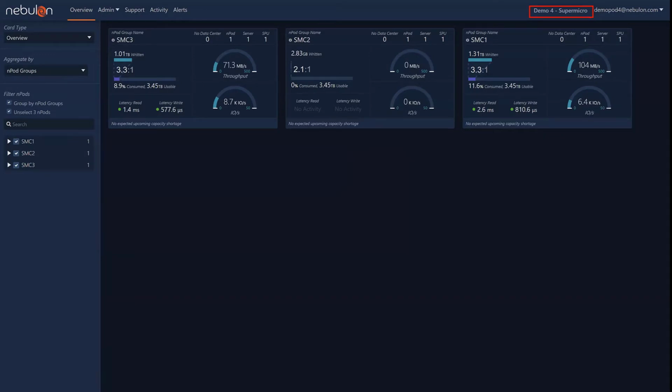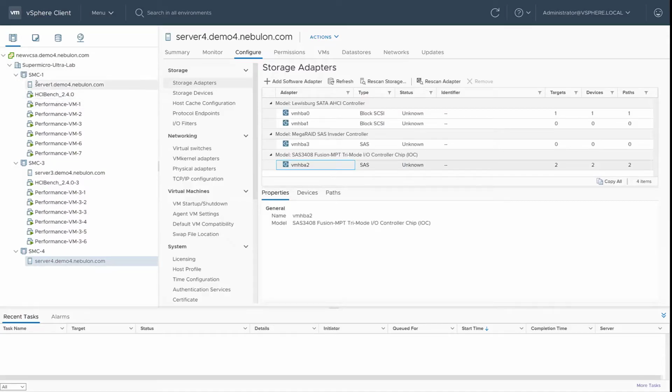Upon login, I'm presented with the overview section of my Nebulon-powered infrastructure. This is the default view, and it displays groups of applications. If you recall from earlier in the discussion, I mentioned the concept of an NPod. This is my application cluster, and today my NPod is going to be a vSphere cluster. Groups of NPods are called NPod groups. For example, in my lab environment here today, I have SMC3, SMC2, and SMC1. These may very well be lines of business, like marketing, SQA, and engineering, for example. These groups line up with my vCenter environment where I have my clusters named accordingly.